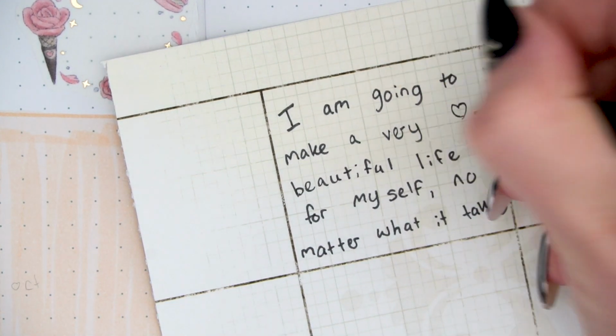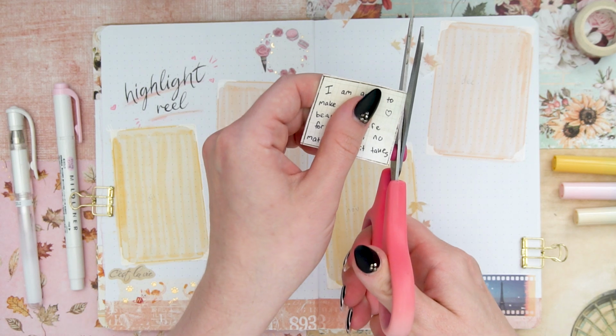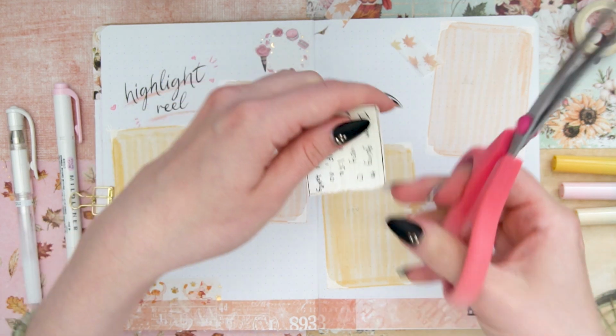But I just added my own little quotes that I saw all over Pinterest and did my best to make it look hodgepodgey, but still cute.